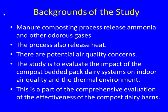Yeah, I think we'll talk about this. This composting process has this concern: heat, extra heat, gas release. Will that cause problems?